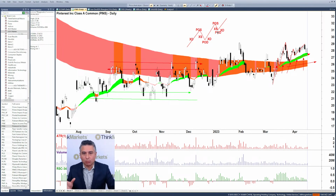Now, we want to see rising points of demand. Why? Because demand is building. That's a good sign, not just on a day-to-day basis, but more on a week-to-week basis. That's kind of where we're going with this price action. And we see that points of supply are rising, which means supply is diminishing. That is good stuff. That's the price action I like to see. I say that's good price action.